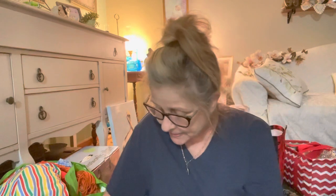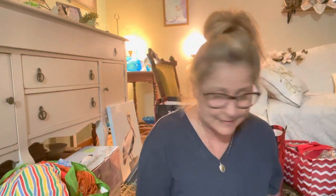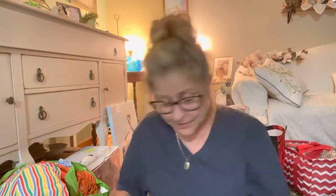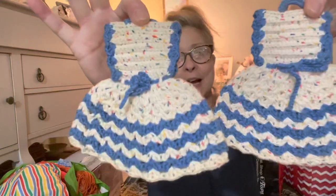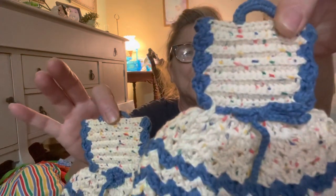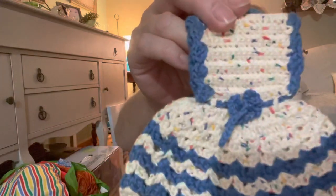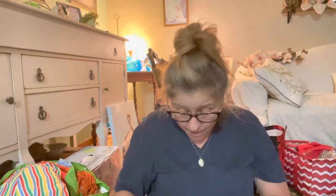All right, let me start with, well, you saw the towels that I got for myself. I did get some amazing, look how stinking cute those are. It's got like the confetti yarn or whatever. Oh, they're adorable. Absolutely adorable. Then I got these.